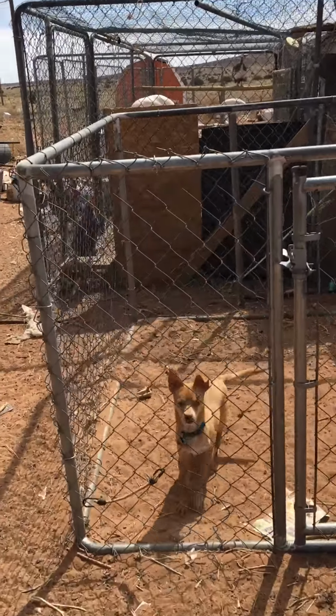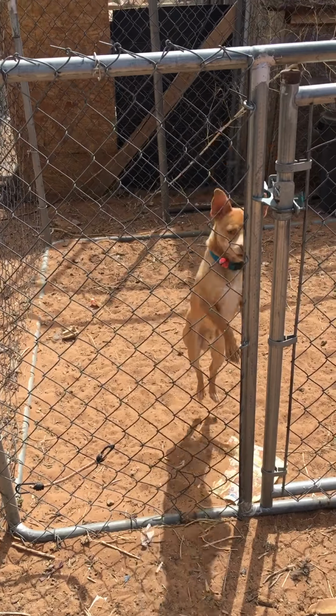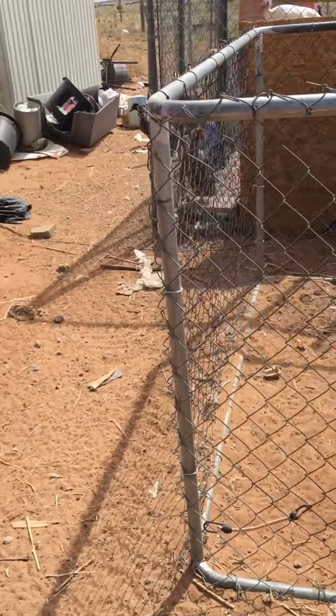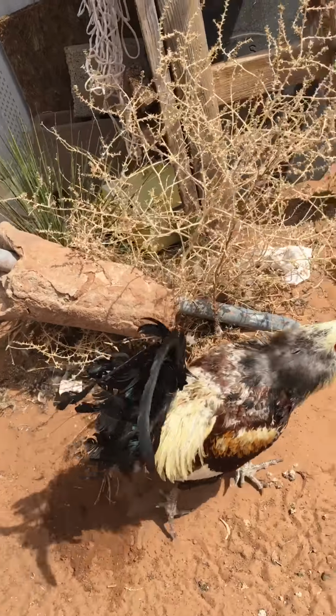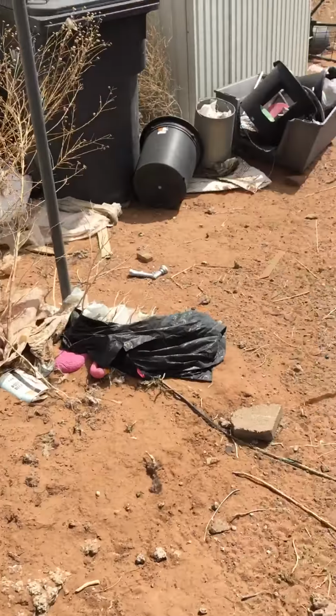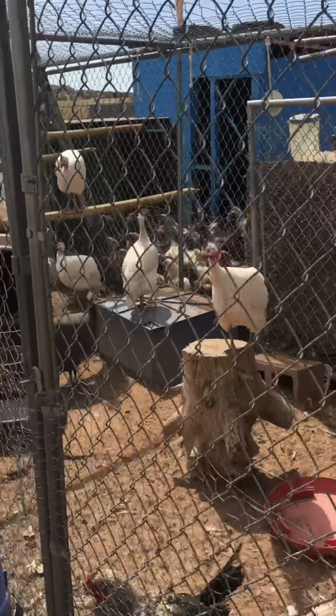I'm about to go out and do the chickens. There's our baby, that's Docky. Isn't he cute? This is Roosty, our rooster. Of course, he's only one of lots of roosters. We've got a lot. Anyway, here's all our guineas.